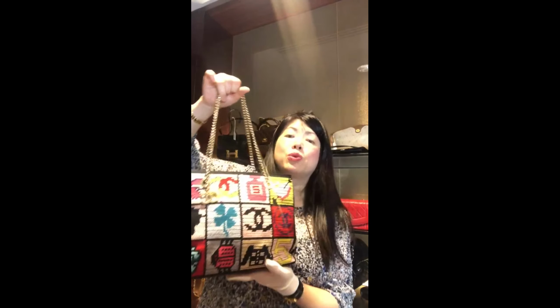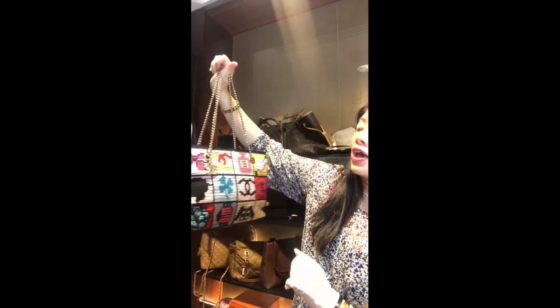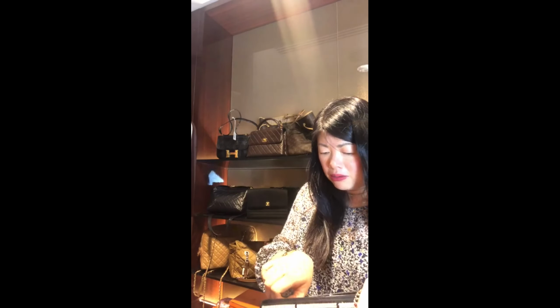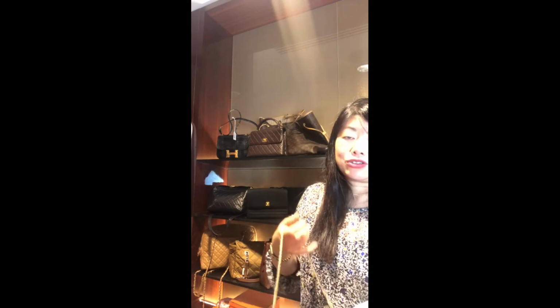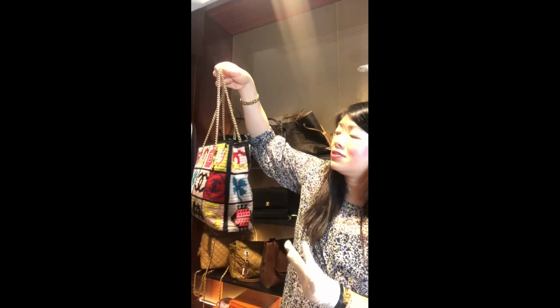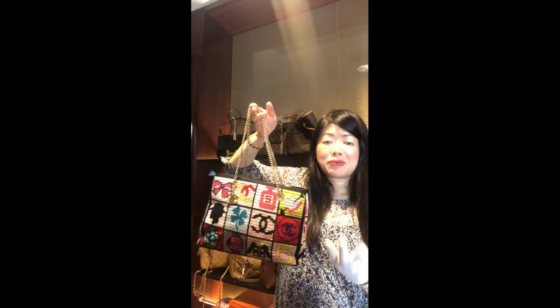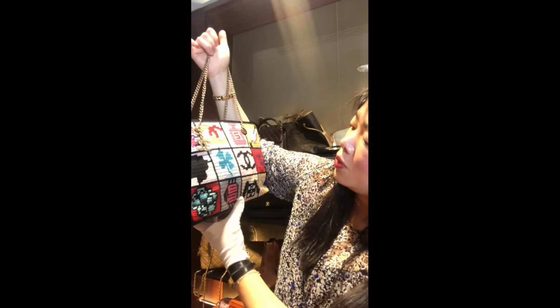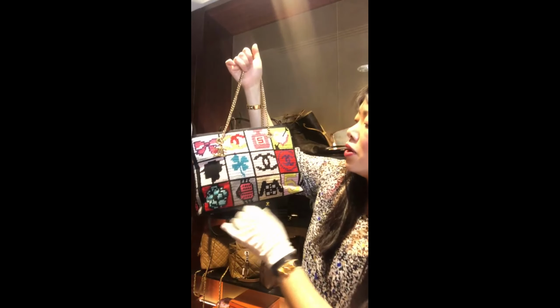This is a really fun bag. For those who love vintage Chanel, this is the patchwork sort of arts and crafts bag. And this bag is, I believe, £2,100. Yes, £2,100. And this is just a real fun bag. It may not be everyone's cup of tea, but if you're a fan of vintage, this will resonate with you, because you will understand what the symbols are. We have all the symbols that tell Chanel's life story and her personality.